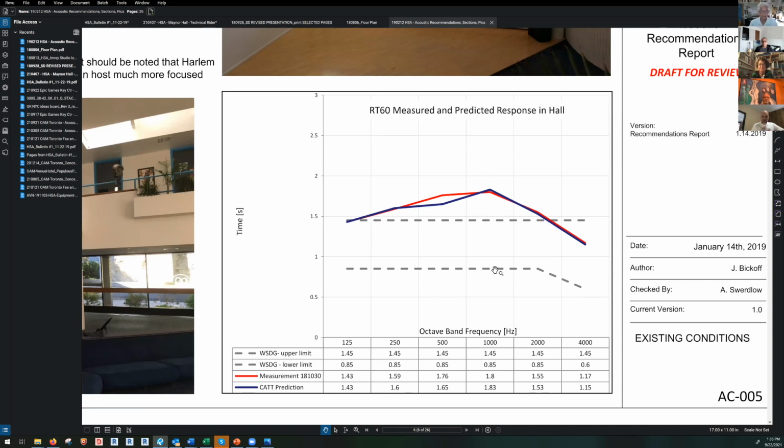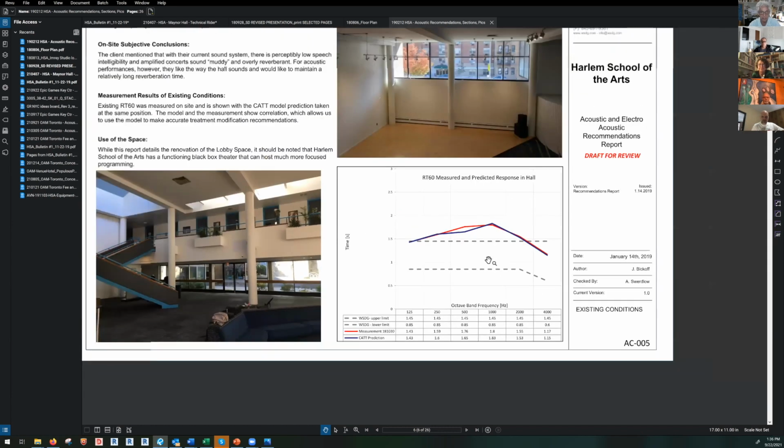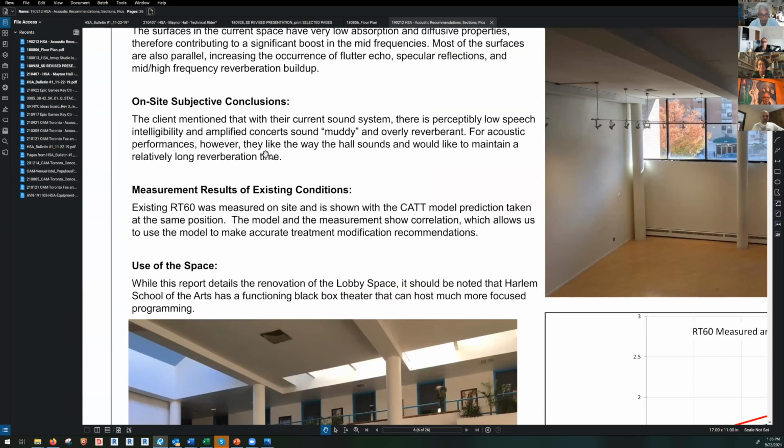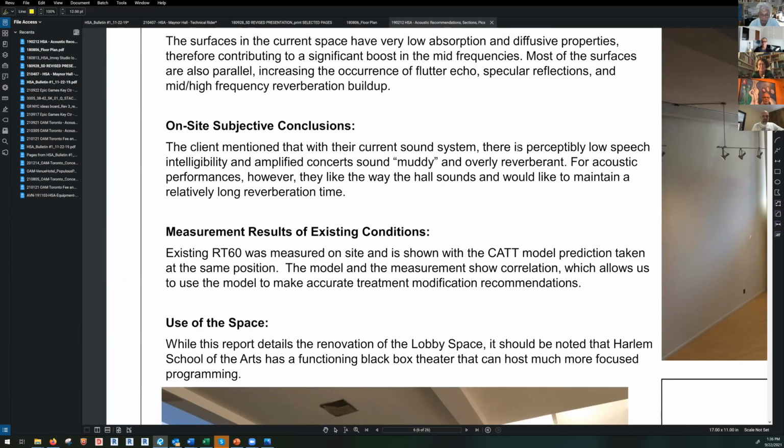For all the AES people, Odeon and CAT are the leading predictive modeling software. We know all three. We use CAT at WSDG because we're more familiar with it. And when we have an existing space, we have tremendous ability to match the two. So in the CAT model, we would make assumptions. This is a tricky space. It's a little bit complicated.